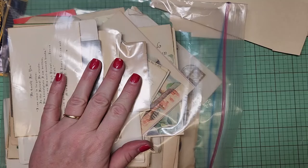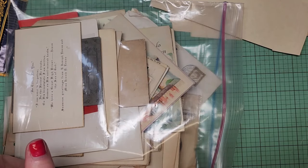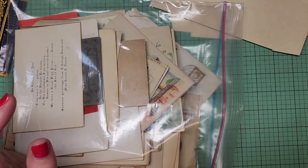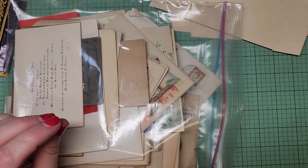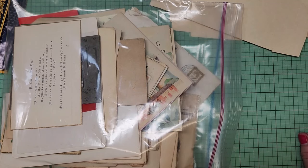I have a bag full of paper. I was sorting through some of the papers that I brought home from my trip in May, June, where I was in the Massachusetts, Maine sort of areas. And I got most of it sorted away.